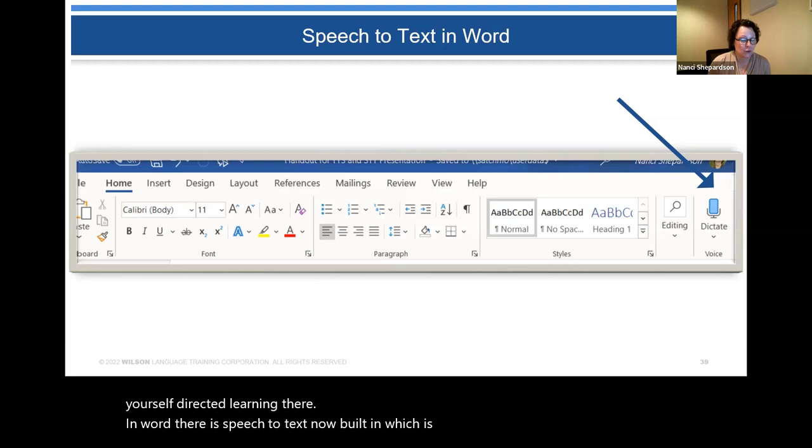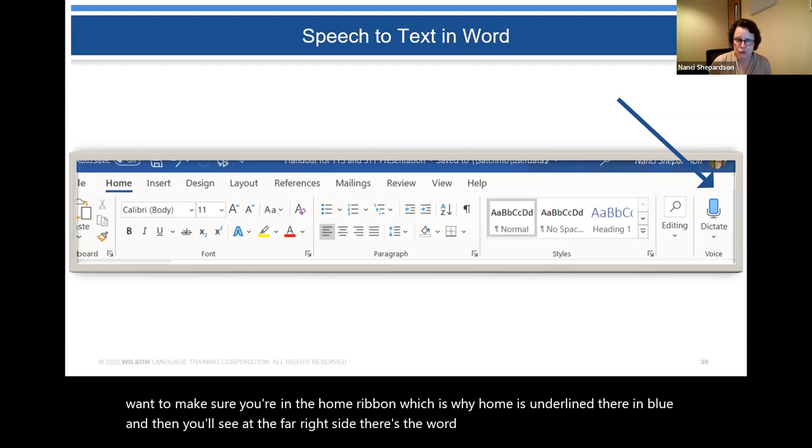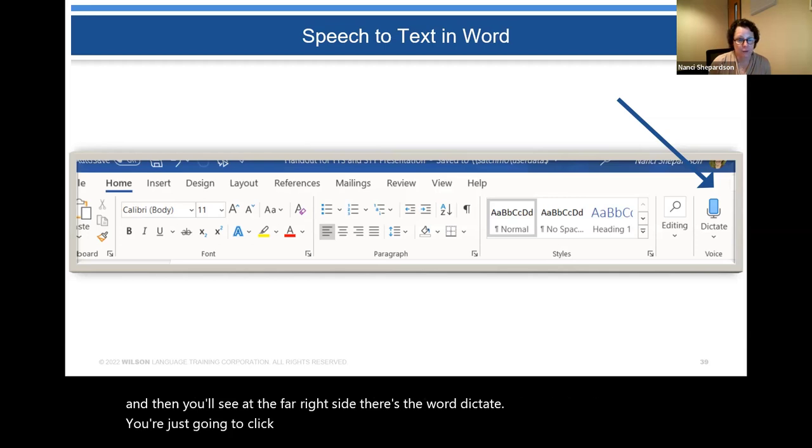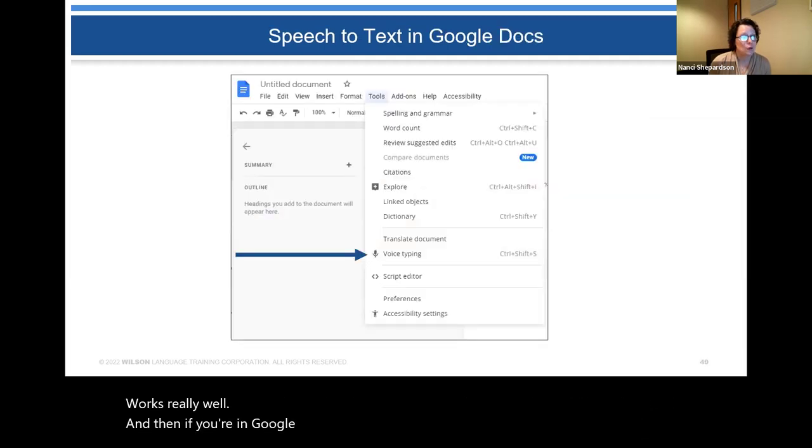You'll see it. You're going to want to make sure you're in the home ribbon, which is why home is underlined there in blue. And then you'll see at the far right side, there's the word dictate. You're just going to click that. And then you click it and off you go. You just start talking. Works really well. And then if you're in Google Docs, they call it voice typing. So, you know, different vendors and different devices use different terminology.